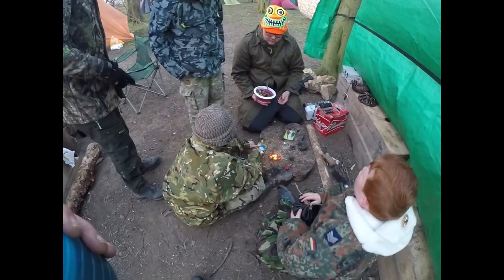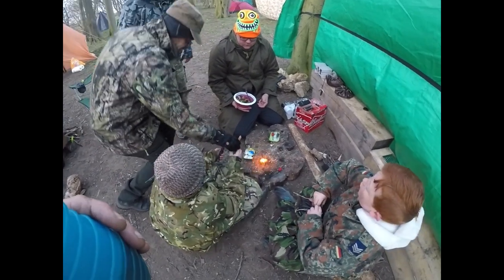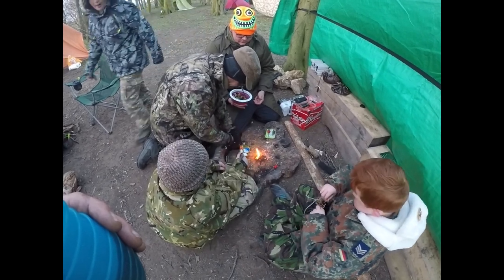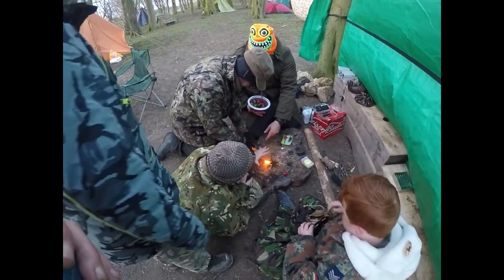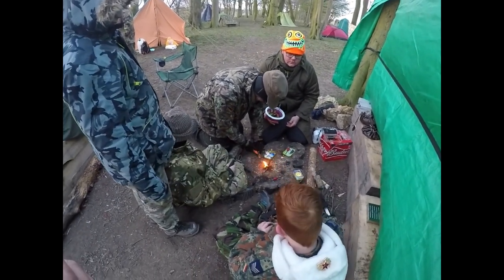I'm going to get some resources out there. Let me sit down there. Here, Jack. Got char cloth, I've got wax wood. Have you? Wax wood? Yeah, there's my little tin. There's some silver birch.